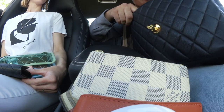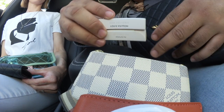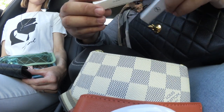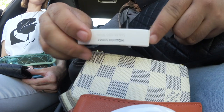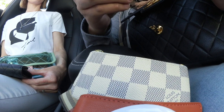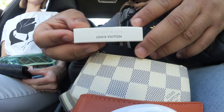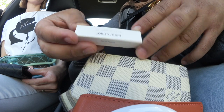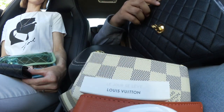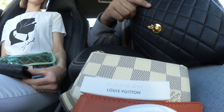Okay. Oh, and I have, so these are the fragrances that I have decided to take with me. They are my favorites. So this is, if you can see, Rose de Vence. Okay, and this one is one of the newer fragrances that they just released. It is Le Jour se lève, which I think is really awesome. It's a citrusy fragrance, and I love citrusy fragrances.